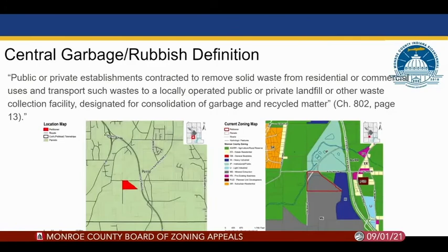Can we have a hearing if we don't have the address? Yes, I think we can. We have a parcel number. We've had hearings on unaddressed houses before. Okay.